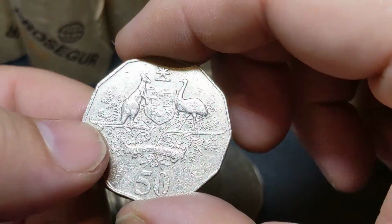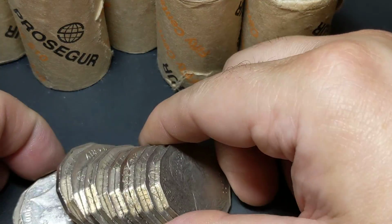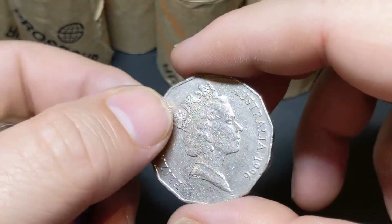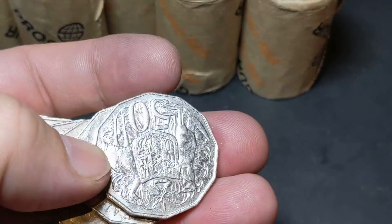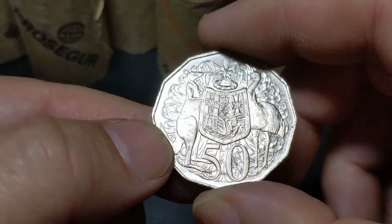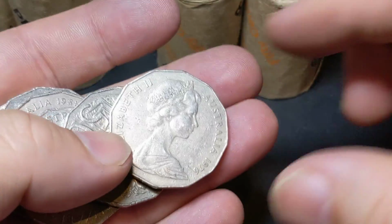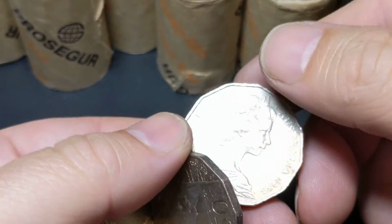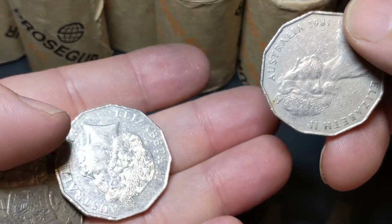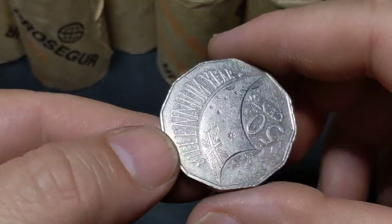Sometimes you see some really large cuds on the bottom of the feet of the kangaroo, so keep an eye out for that when you're going through them. We're not finding too much right now. I think we'll do one more roll after this, and then we'll have a quick look at what we've actually put aside.